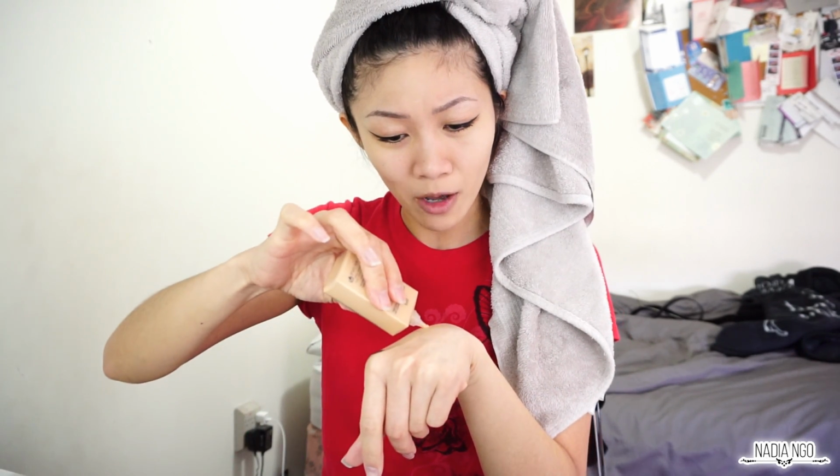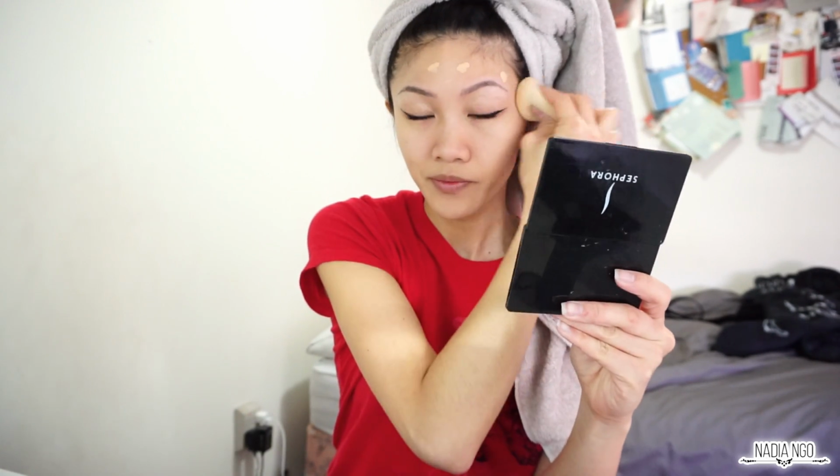I do need a little bit more. I don't think that dot is enough because I already finished it. I'm just gonna put a little bit more. Don't know how much more. Like I said, it's kind of hard to determine how much because it's in the squeezy tube, so you can go overboard, but hopefully that's not the case. It does feel lightweight. It doesn't feel heavy on the skin. And it looks like it's blending out very, very nicely.